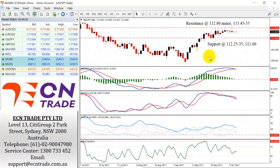Well, dollar yen is still coasting sideways, and at this stage still looks relatively negative. From the indicator you can see here, it is breaking down. Now I am looking for a move towards 112.25, but lower to 111.60 before calling the market as a buy. My strategy is still to buy on dips from 111.60 and eventually see the topside taken out at 112.80 and on towards 113.45-55. But I would like to see this move down before any call to the upside.